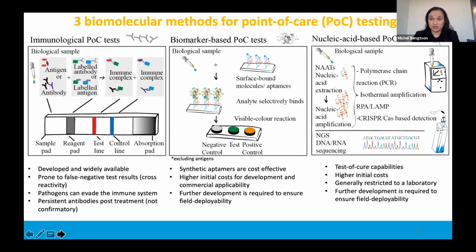And another option is nucleic acid based, so that's DNA based. And it builds up on the principle of PCR, where you can amplify the DNA of the pathogen itself. So the advantage here is that you do have test of cure capabilities, so it's confirmatory. However, the same with biomarkers, there's a higher initial cost. So far, it's been restricted to a laboratory, and so you need further development. But given the expertise of the group and my background as well, I chose to focus on developing a DNA-based point of care test.